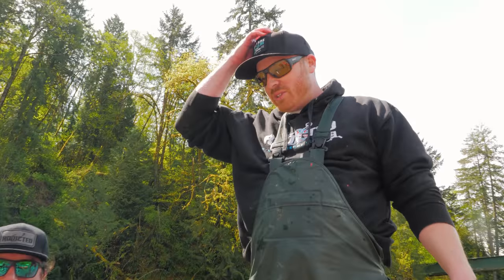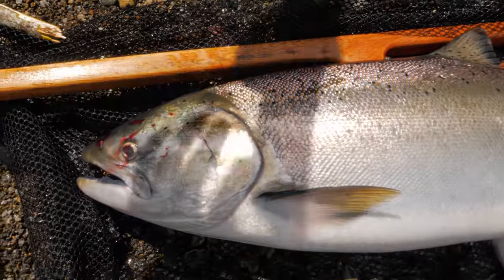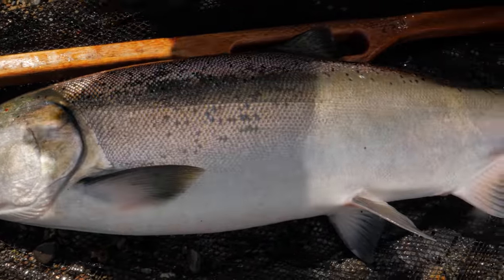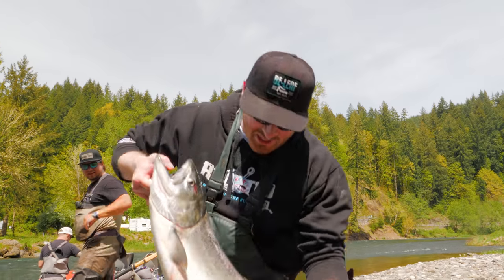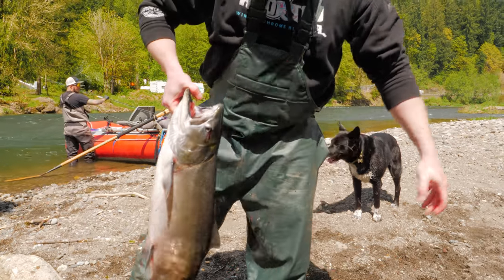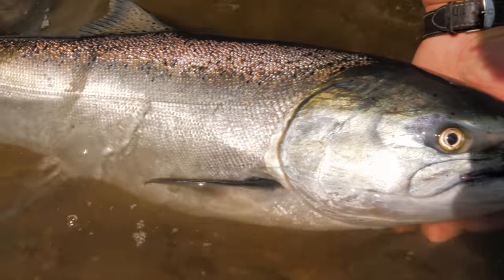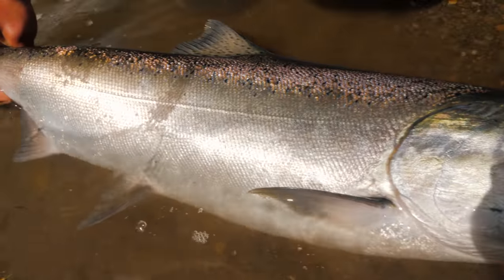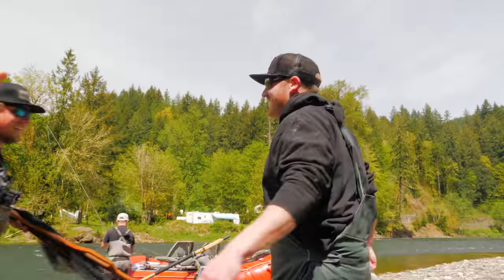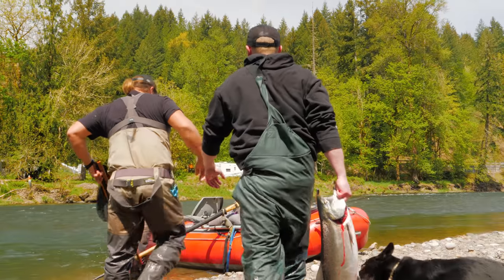Holy smokes. What a beautiful fish. Arguably one of the nicest springers I've ever caught. Oh my God. Man, praise God is all I gotta say about this fish, dude. I felt bad about losing that first one, but this one definitely made it worthwhile, man. Unreal. Beautiful first fish of the year. Give me some more. Oh, yeah, brother. Yeah. Good job, dude. Cool.